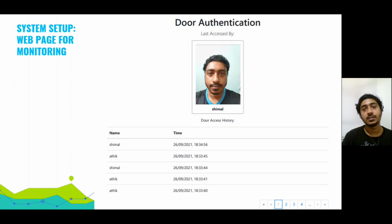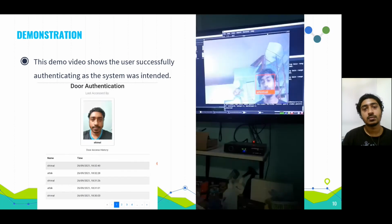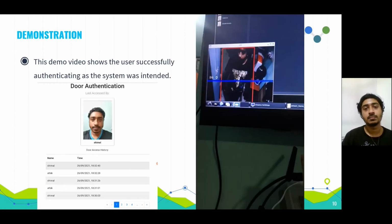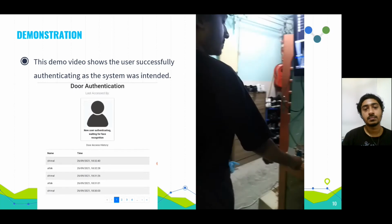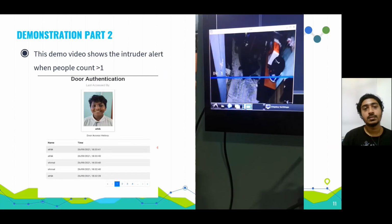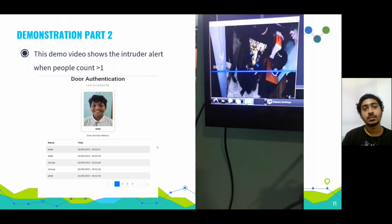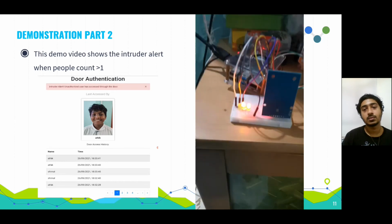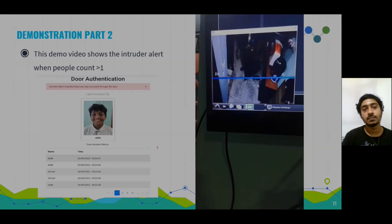This is the web page for monitoring the door authentication. It shows the last access user and a history of all the users who have had access through the door. This demonstration shows the user successfully authenticating using this system. And in this demonstration, the people count goes up more than one and hence shows the intruder alert.